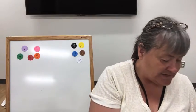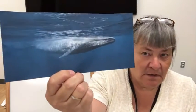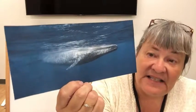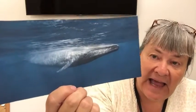Elephant seal, what do you see? We gotta get it the right way. Did you say whale? You're right, it's a whale. It's a blue whale. I see a blue whale looking at me.